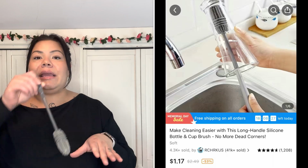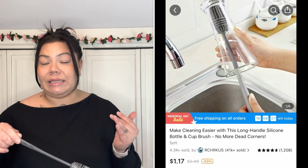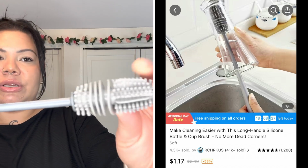Another thing I got was this bottle or glass cleaner. So sometimes my glasses are too tall and I can't reach inside of it because they're too skinny with my sponge when I clean them. So this is to get to the bottom of that, and it's just made out of silicone.